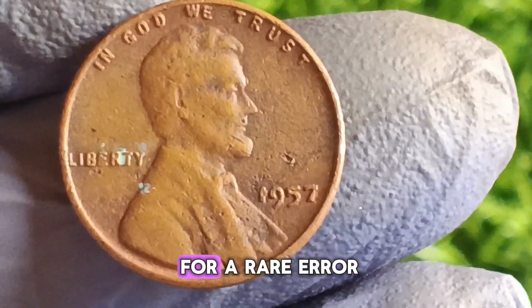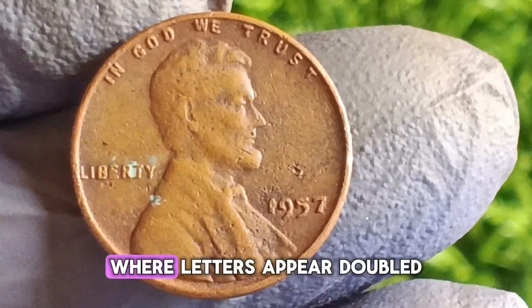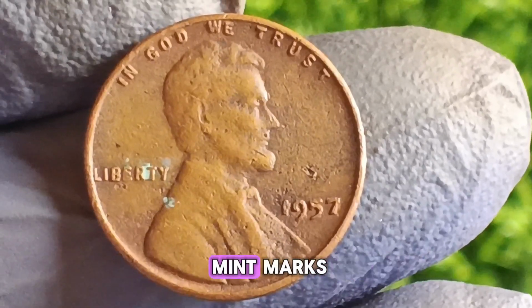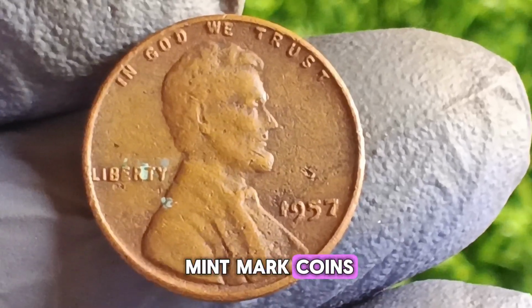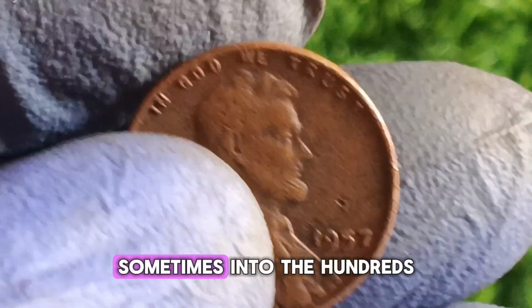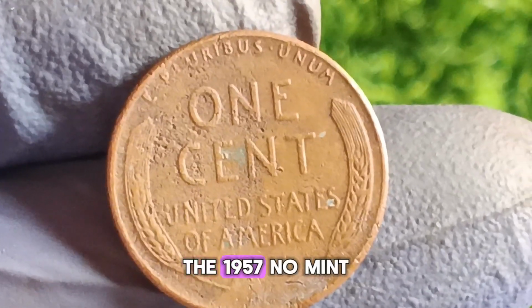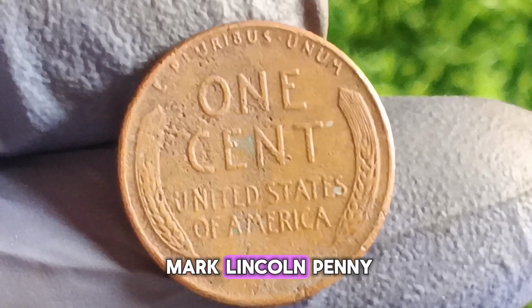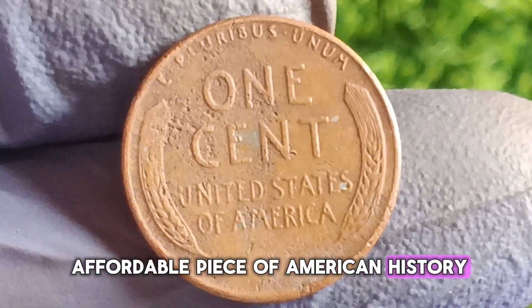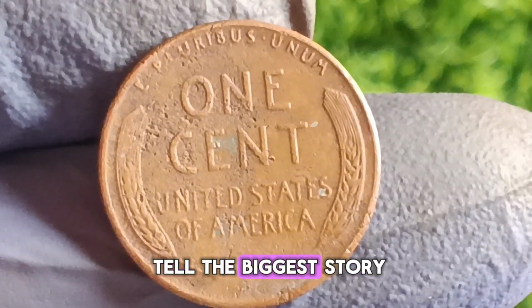Be on the lookout for rare errors such as double die obverse, DDO, where letters appear doubled, off-center strikes, and repunched mint marks, though rare for no mint mark coins. These errors can multiply your penny's value, sometimes into the hundreds of dollars depending on condition and rarity. The 1957 no mint mark Lincoln penny is a beautiful and affordable piece of American history. It reminds us that sometimes the smallest coin can tell the biggest story.